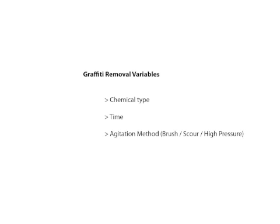For specific situational advice, you may contact our helpline on 02 9938 1800 or email sales@sosafe.com.au. The three key variables in graffiti removal are chemical, time and agitation. When reducing one variable, the other variables must be increased to successfully remove graffiti.